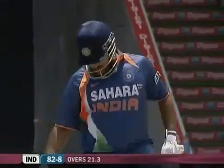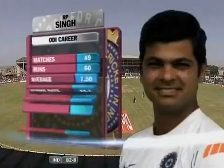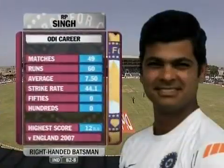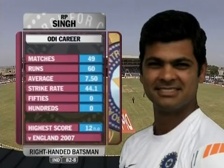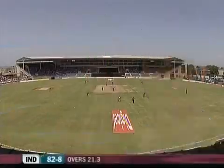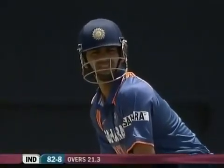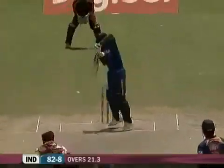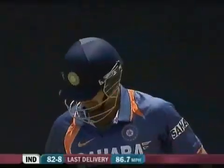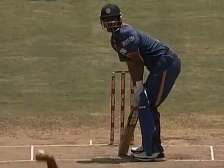Only 5 totals under 100 for India in 712 previous one-day internationals. RP Singh is the new batsman, and some discontent, I suppose, on the face, and rightly so, of Gary Kingston, the Indian coach. Is it an 82 for 8 pitch? I don't think so, but it is 82 for 8 nevertheless.